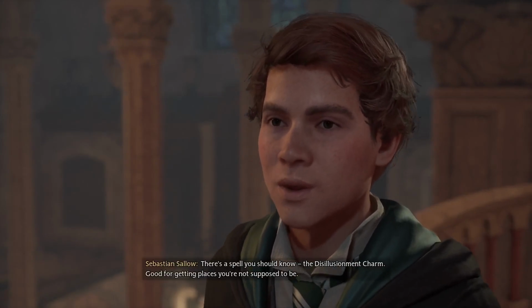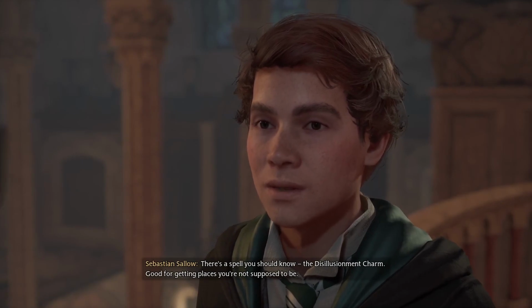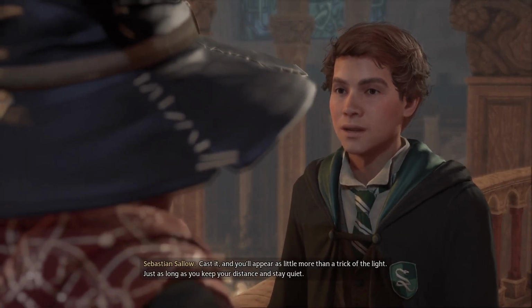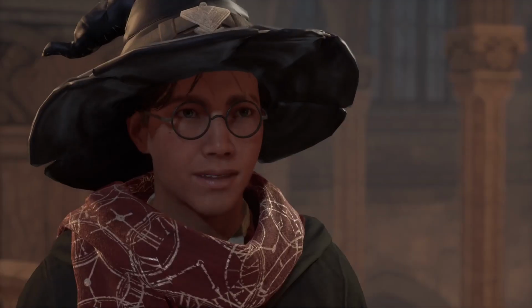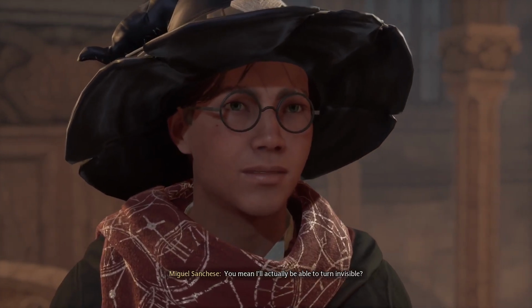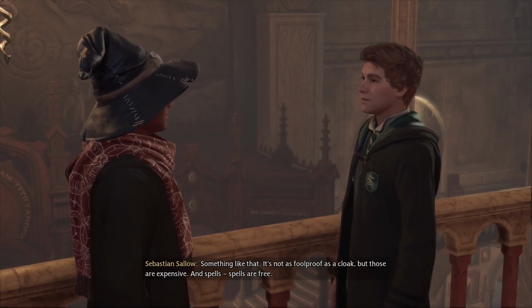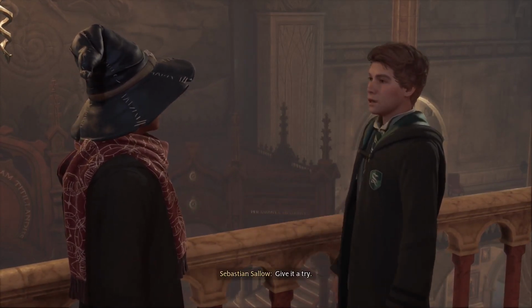There's a spell you should know. The disillusionment charm. Good for getting places you're not supposed to be. Cast it and you'll appear as little more than a trick of the light, just as long as you keep your distance and stay quiet. You mean I'll actually be able to turn invisible? Something like that. It's not as foolproof as a cloak, but those are expensive. And spells. Spells are free. Give it a try.